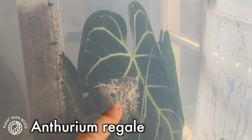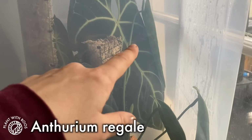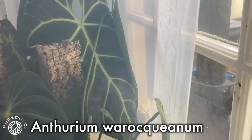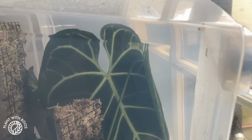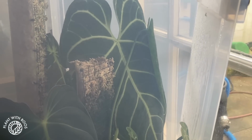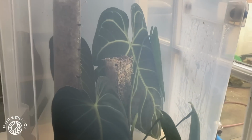Melanochrysum on a moss pole. We have my Regale Reggie behind there, and then a new queen baby that was too big for the small terrarium, so it's moved to this box instead so the leaf can fully grow. Do you see how long that already is? So if you want to see more, check my other videos.